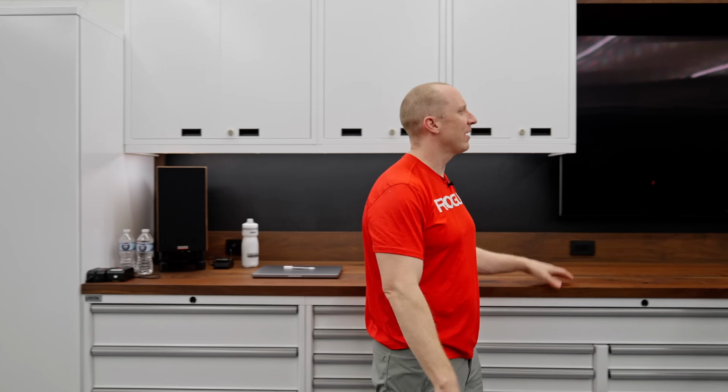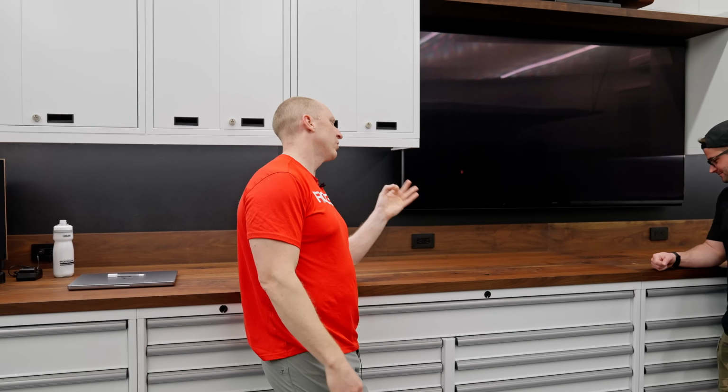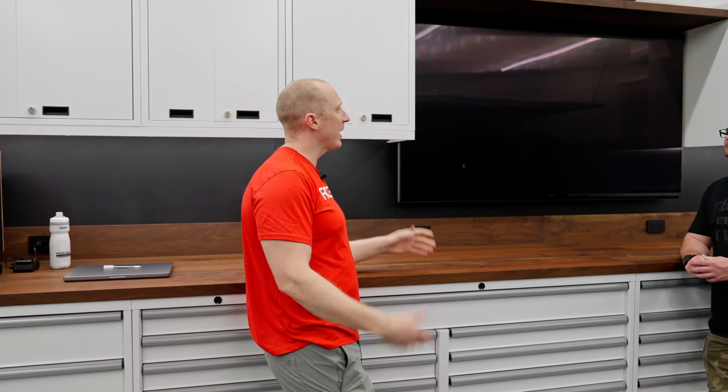I have a love affair with Dynaudio. The reason why I love them in the garage, or in general, is they have a traditional silk dome tweeter. A silk dome tweeter isn't harsh, isn't bright, and sounds amazing. It just appeals to me.